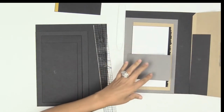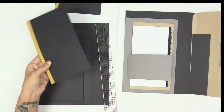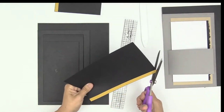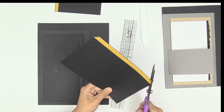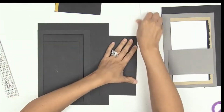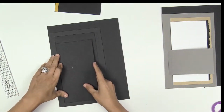So now we're going to attach piece F. And I like you to taper piece F. Piece F is this white panel right here. In a traditional scrapbook layout, there are no moving parts. Here, every layer becomes some sort of moving part, whether that be a pocket or flap, which I think is so fab.